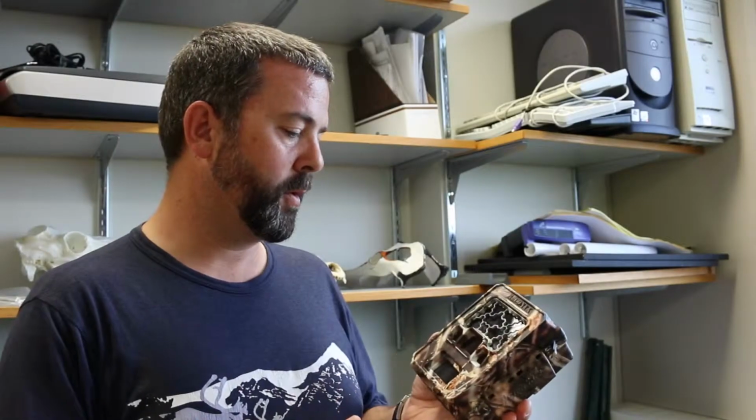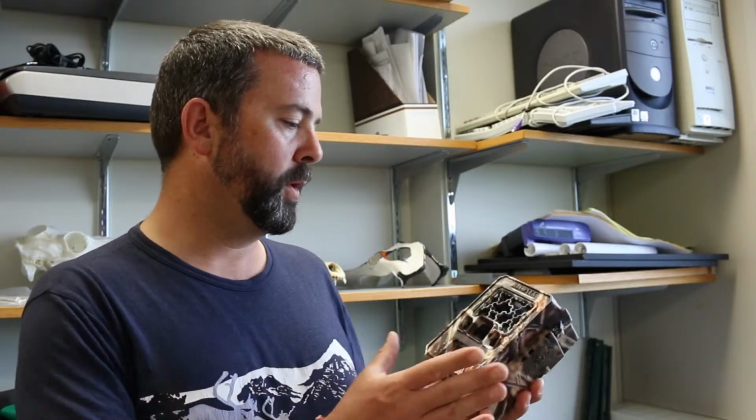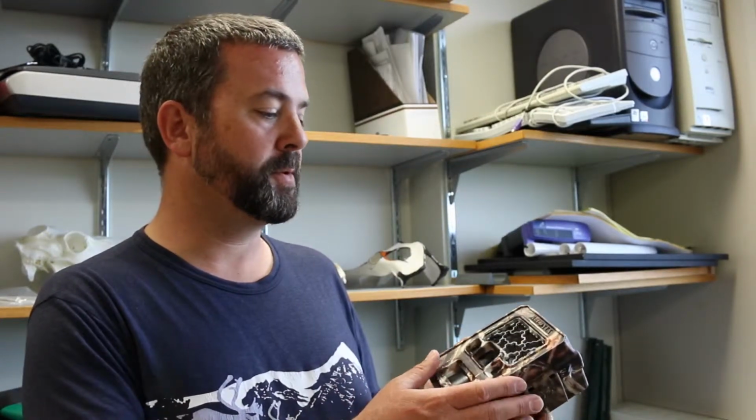These cameras were originally not developed for research. These were developed for hunters to be able to pattern white-tailed deer. One company, Reconyx, which makes this one, seems to be the front runner at the moment in high-end cameras. This is a research model, which is more or less exactly the same as the high-end one sold to hunters. It has an infrared flash, so it doesn't disturb the animals.